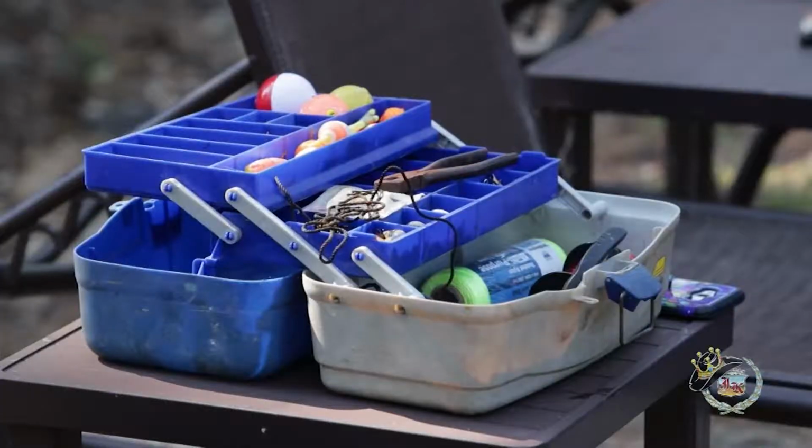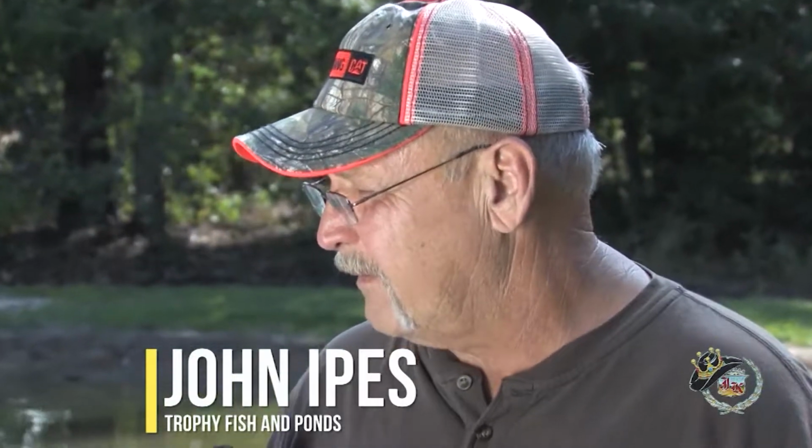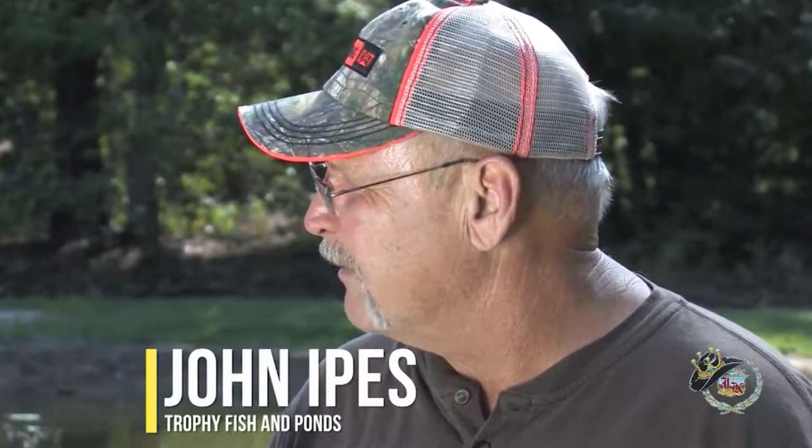It seems like Southeast Texas is a great place to have a pond. It's perfect. All this area down here around Beaumont and south, around LaBelle, Nome, China, all down there is absolutely some of the best for catfish farms in the world.